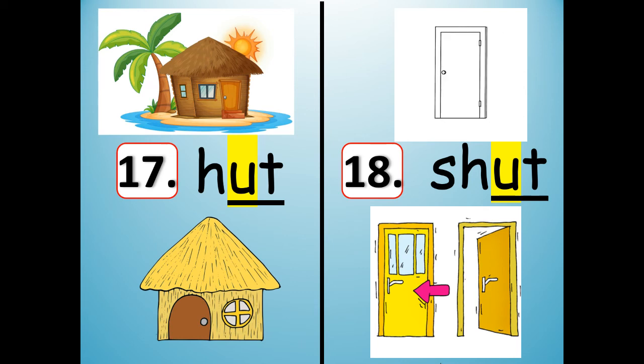She shut the door of the hut. So, shut. S-H-U-T. Shut. Write it. S-H-U-T. Shut. Now I'm going to stretch it out. Shut. Now I'm going to shrink it. Shut. Say the individual sounds. Sh, t. Slide it together. Shut. Hut. Shut.